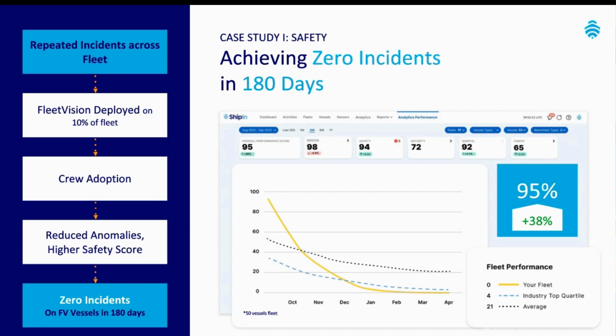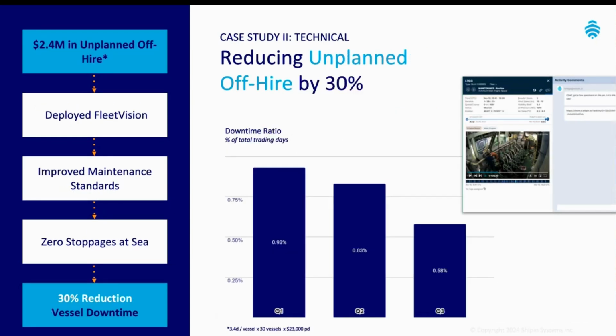On another case study, speaking about technical availability, on the next slide, this is a dry bulk fleet that had multiple technical unplanned off-hire days as a result of improper maintenance done across the fleet. With Fleet Vision deployed, the technical operations have been strengthened, with the ability to support the crew on board on the maintenance activities, to link it semi-automatically into the PMS, and to review the operations that are done, reducing the stoppages at sea and leading to a significant decrease in unplanned downtime.